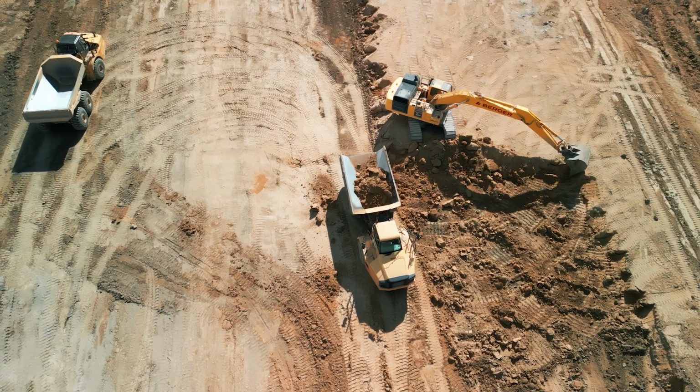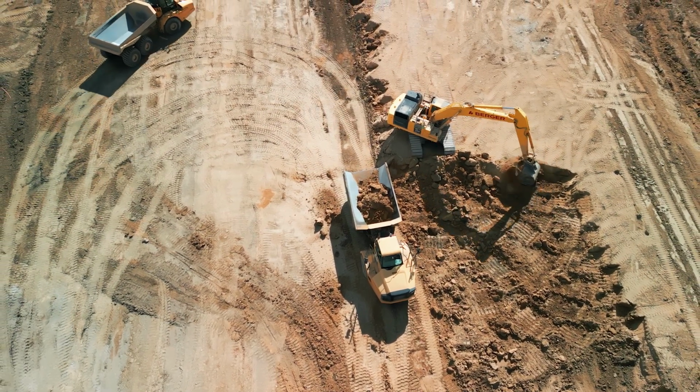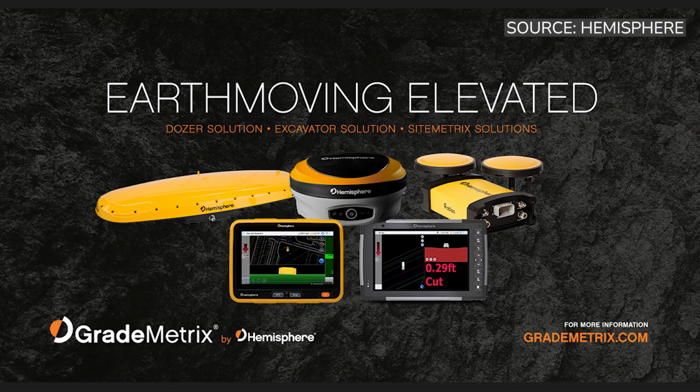So we really feel like our focus has been lowering the barrier to entry, and that includes price and then the complexity of the system. So we feel like we've added the key software features that give the best ROI without making the system too complex. And that allows us to offer the system at a much better price point.